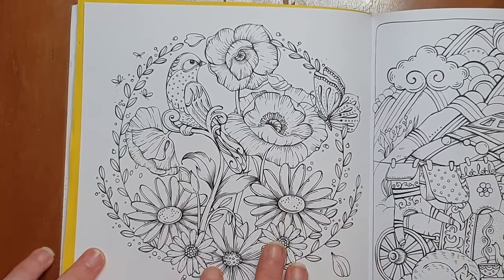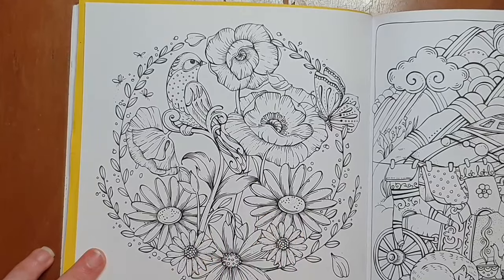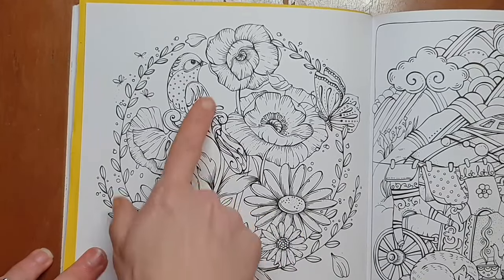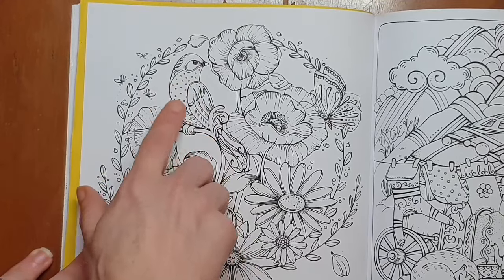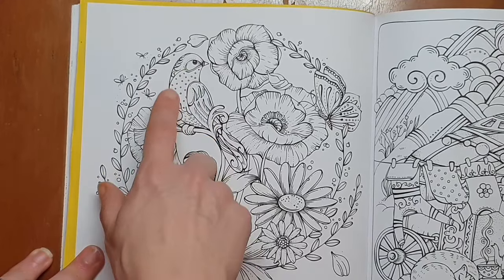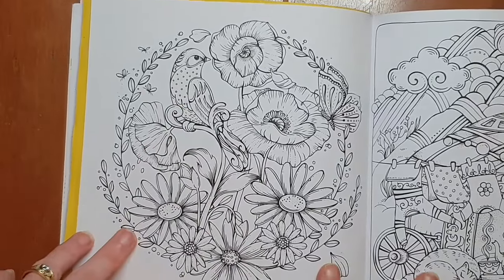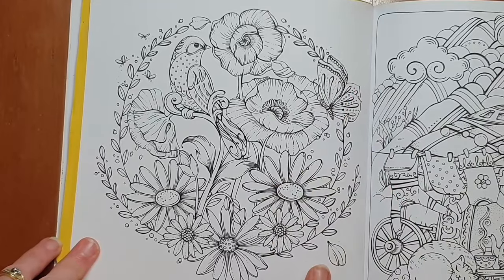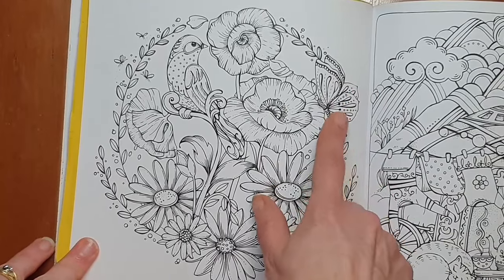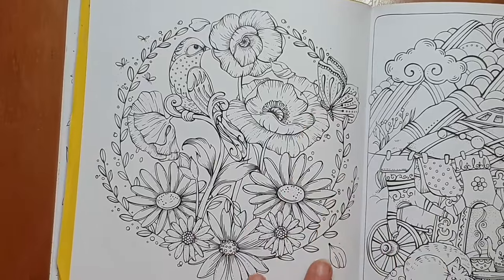But it's going to basically be yellow and red and green for the color scheme. And then the bird I'm going to do with browns, but on the chest here, I'm going to do yellows kind of colors. So I think it's going to look okay. I have no idea what to do about the butterfly. So maybe we'll do the butterfly orange. I'm not sure yet, but we'll figure it out as we go.